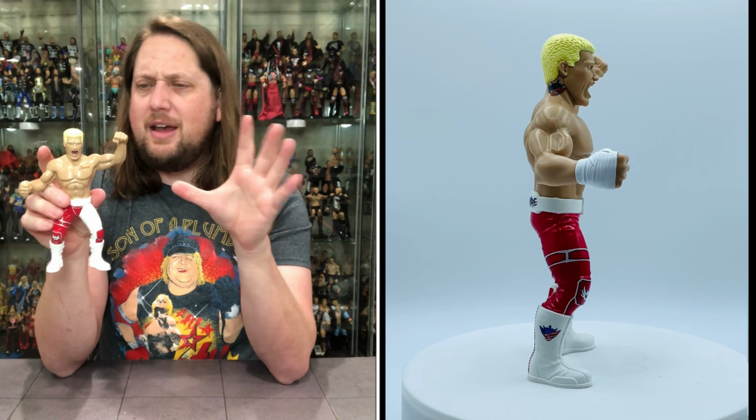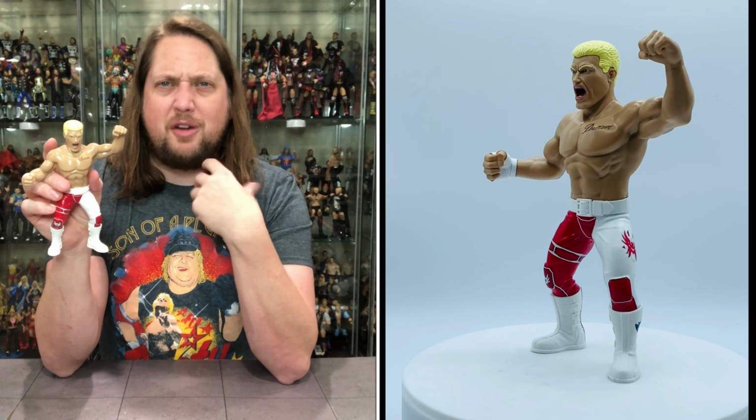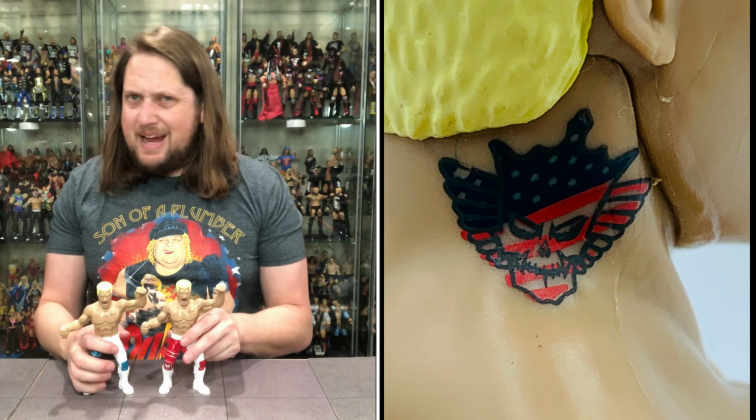Head is a hair big. The mouth is a bit wide there. I don't know if that's the best look for him. I would have rather had a more neutral face, but it is what it is. Beggars can't be choosers, I guess, at this point. But this is definitely not for everybody.